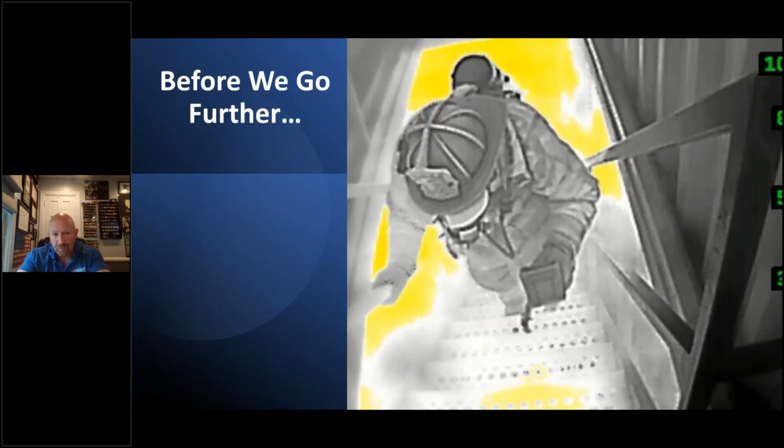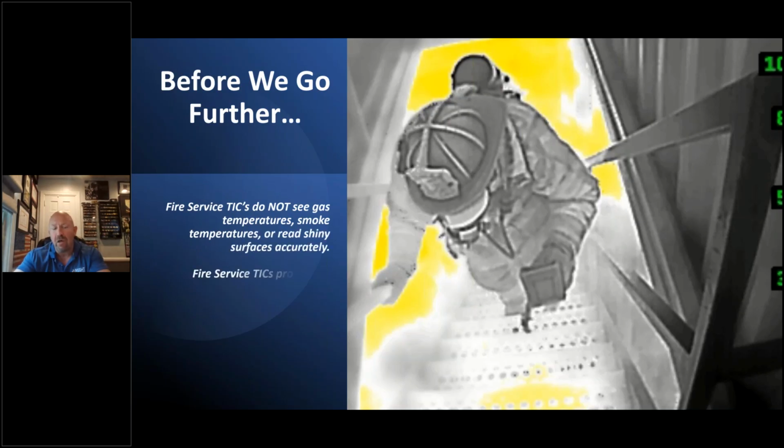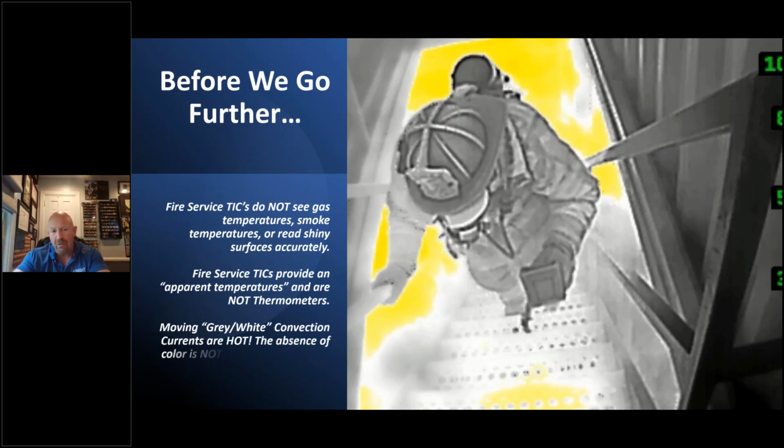Before we go further, you need to understand that fire service TICs do not see gas temperatures. They're not hazmat cameras. We'll talk about optical gas imaging and how that's different. They don't even read smoke temperatures correctly. Smoke can affect and change the reading, and they definitely don't read shiny surfaces accurately. Fire service TICs provide something known as an apparent temperature, which is a gross estimate, with hundreds of degrees of variance depending on several variables.